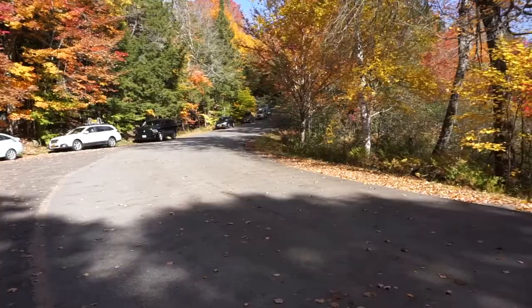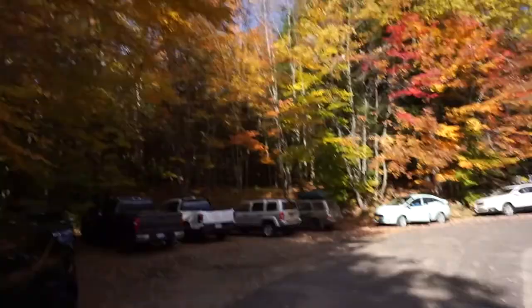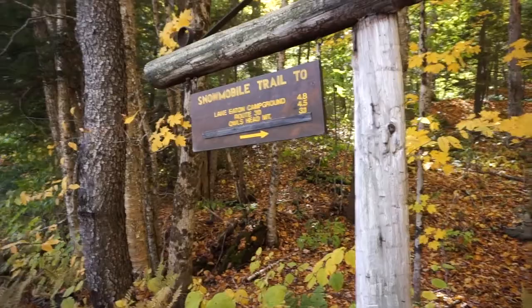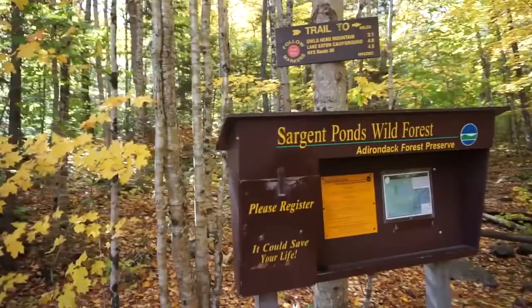There's like 30 cars here. Is there really? Wow. Yeah. 0.1 miles. I like that it makes it seem like this is just a snowmobile trail. Okay, let's stop real quick. Yeah. Before anyone else gets here.